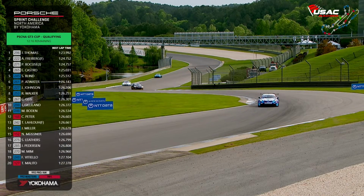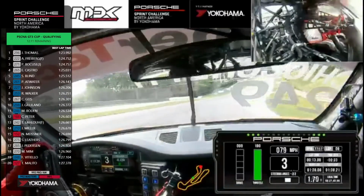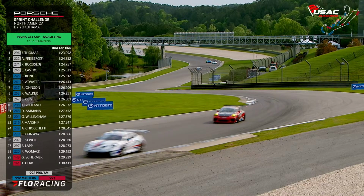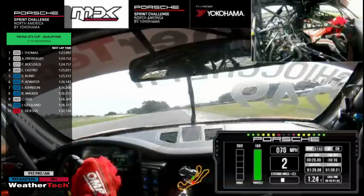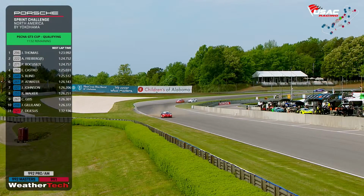Chiacchetti had a little bit of a rough day yesterday. Came off at turn 4, took out some signage, and it took the MDK crew a little bit of a while to get that back up to speed, but he was able to make it in time for the end of second practice. So we're going to see what he can do throughout the day with the limited practice that he has so far. Chiacchetti at 24, so he's already higher than he was yesterday with a 28.0.